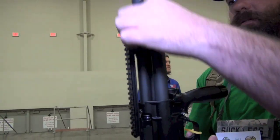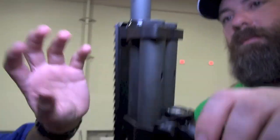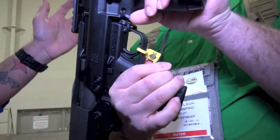Show them that. So this is the shorty KSG, the tactical KSG. But what you can do is buy it from PFI, take it home, submit your paperwork, and once your tax stamp comes through, you cut the barrel off.